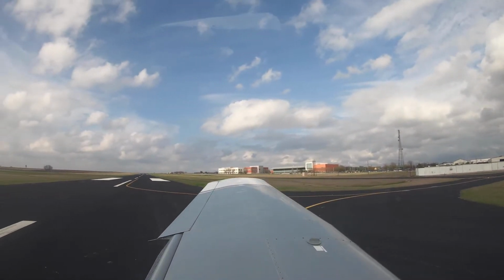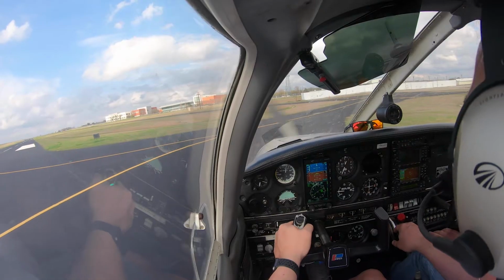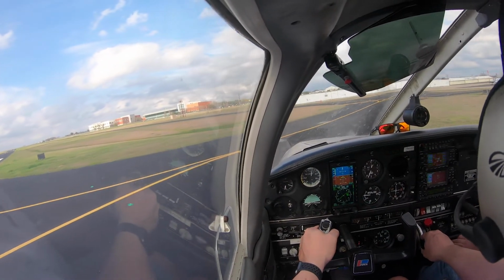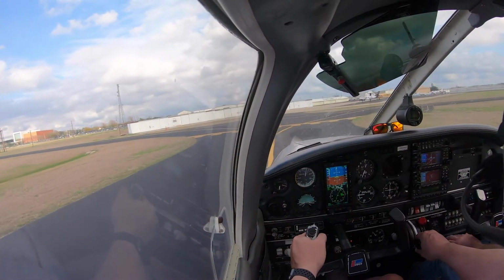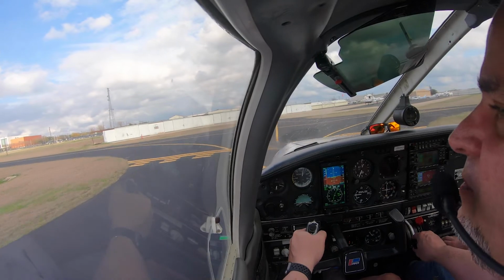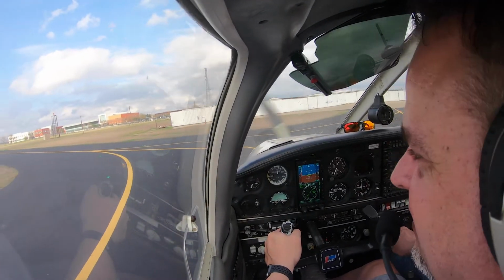Gotta get a little bit of power, some momentum, and then now we can get on the yellow line, we'll get on the other side, and then our radio call will just say, clear of runway 17, taxiing back to runway 17. Okay. So we have to get on the other side, and we'll go point our nose that way. Yeah, this is good right here. Beautiful.